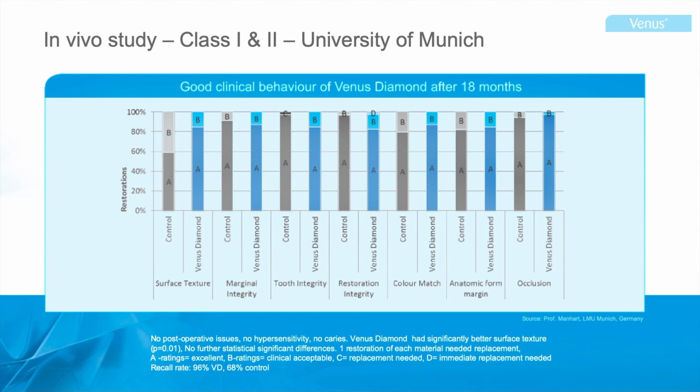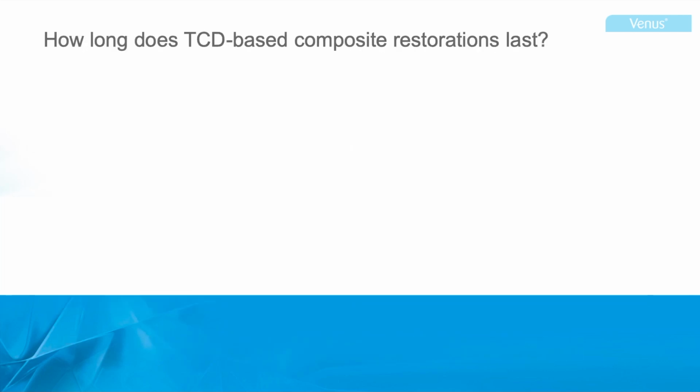So after 18 months, 98% of Venus Diamond restorations and 97% of the control restorations were assessed as clinically excellent or acceptable with predominating alpha scores. That means clinically excellent. One restoration of each material had to be replaced until 18 months. Most of the clinical studies are lacking long-term data because they mostly run 2 to 4 years only.